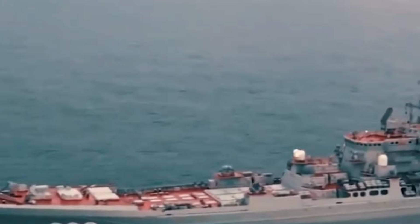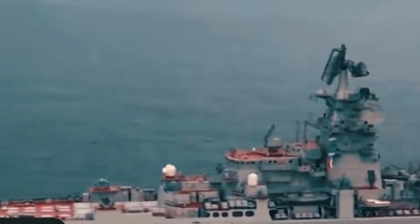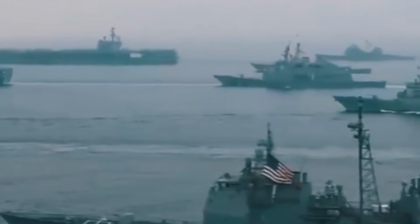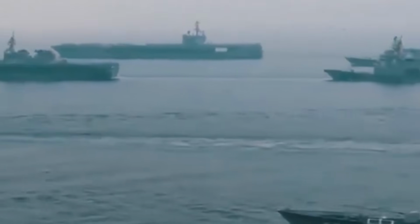And there you have it, folks, the US aircraft carrier. Part floating airport, part battle fortress, and part giant, heavily armed porcupine.